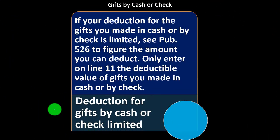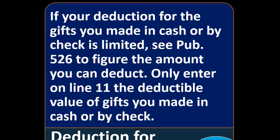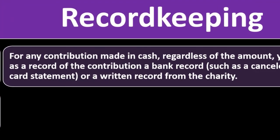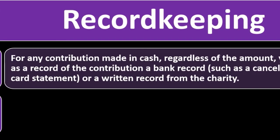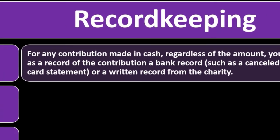So we've got gifts of cash or check, deduction for gifts by cash or check limit. If your deduction for the gifts you made in cash or by check is limited, you can see publication 526 to figure the amount you can deduct. Only enter on line 11 the deductible value of gifts you made in cash or by check. Record keeping. For any contributions made in cash, regardless of the amount, you must maintain as a record of the contribution a bank record such as a canceled check or credit card statement, or a written record from the charity.